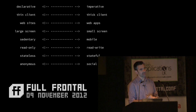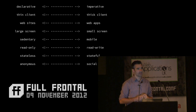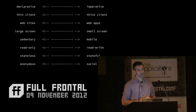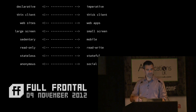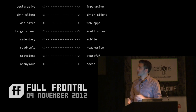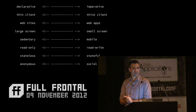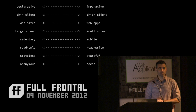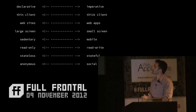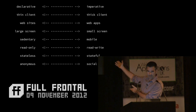And it's important to remember that even if we don't let our own craft evolve, our users' expectations and the web itself will evolve. So you may want to continue to think of the world as a declarative place, with thin client browsers running websites on large screens with sedentary users in a read-only way, statelessly, in an anonymous environment. Or maybe you want to think about the web as a purely imperative place with thick clients and web apps and small screens and mobile users and read-write and stateful and social. This is my inner Facebook employee coming out here.